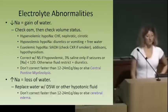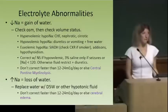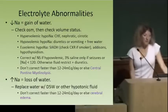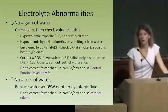Hypovolemic hyponatremia, that's if you're losing a lot of fluids either by taking too much Lasix or vomiting. And then euvolemic hyponatremia, really the main thing it should make you think of on the test is SIADH. So if they're a smoker, it's chest x-ray CT. So more importantly for your exam, how do we treat it?